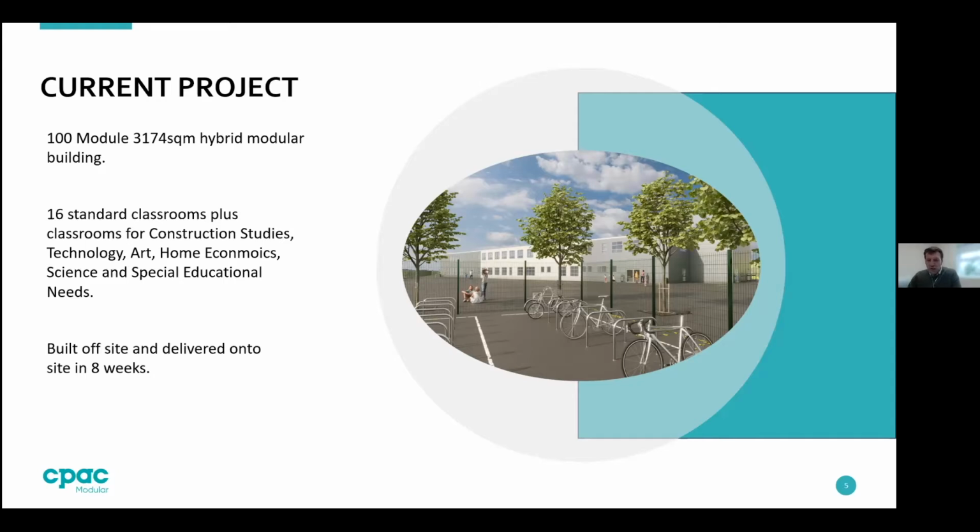So one of the things that we decided we were going to start using on the projects was Evercam construction cameras. So I'm going to go into the whole process of Evercam construction cameras a little bit after the next slide. So the next slide is just showing a quick time lapse of a current project to show the speed that we can get these buildings onto site and the efficiency of it.